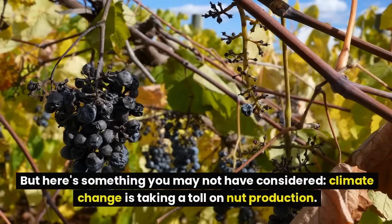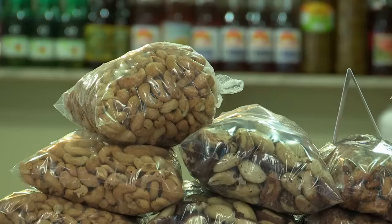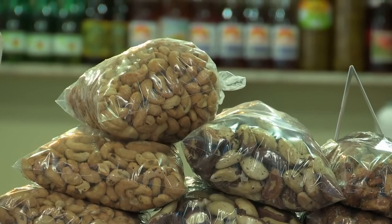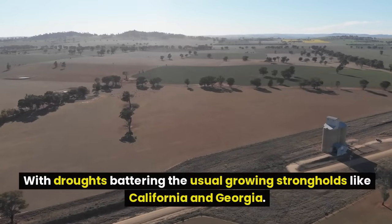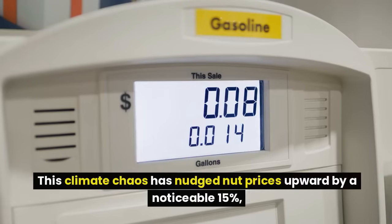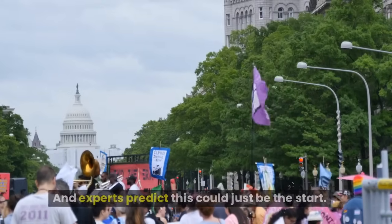But here's something you may not have considered: climate change is taking a toll on nut production. In 2024, we've watched peanut and almond crops seriously struggle, with droughts battering the usual growing strongholds like California and Georgia. This climate chaos has nudged nut prices upward by a noticeable 15%, and experts predict this could just be the start.